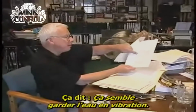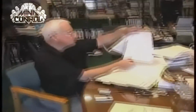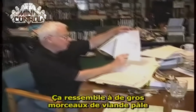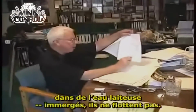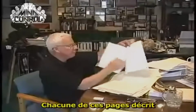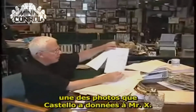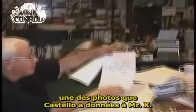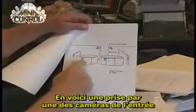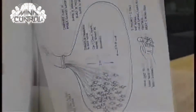So you see you have the vat here, and the little thing that comes down and seems to keep the water vibrated. It was an amber liquid, and it gives the approximate dimensions. It says looks like large pieces of pale meat in cloudy waters, submerged, not floating. Each one of these is the description of one of the photos that Castillo gave Mr. X. Here's a picture of the cameras on the doorway to scores of tanks or more.